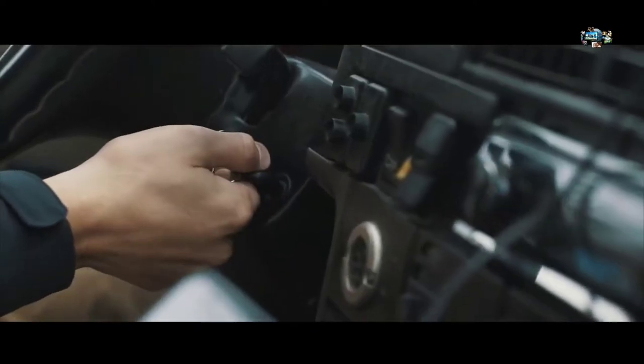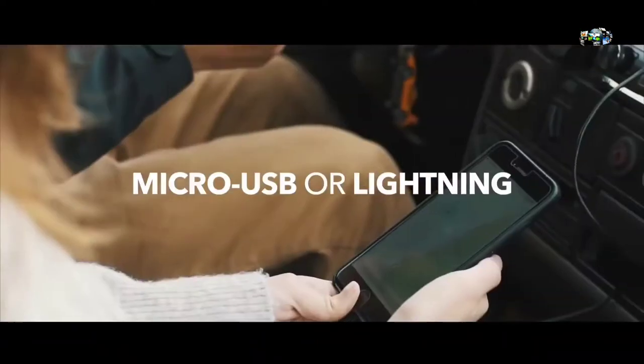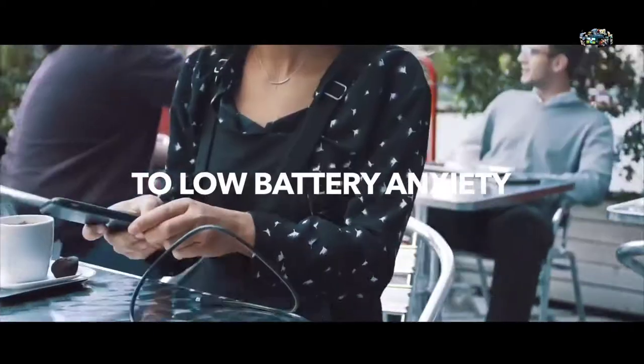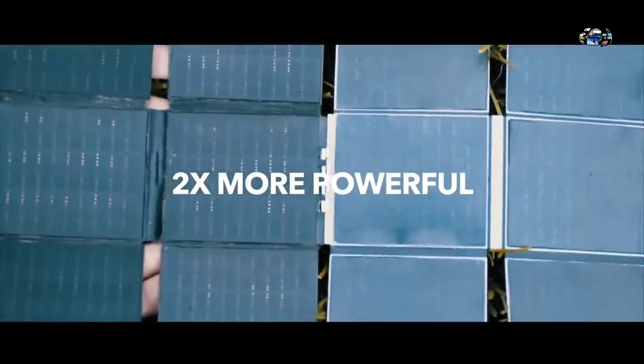Forgot your cable? No worries! We went further and designed SunSlice to include an integrated micro USB or lightning cable, so you can still charge your device anyway. Sharing is caring, and that's why you can pair up with a friend to double your charge.